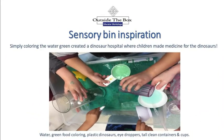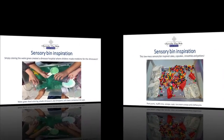In this sensory bin, we have water that's been colored green, some dinosaurs, and some containers. During this activity, the children said that it was a dinosaur hospital where they were making medicine for the dinosaurs.